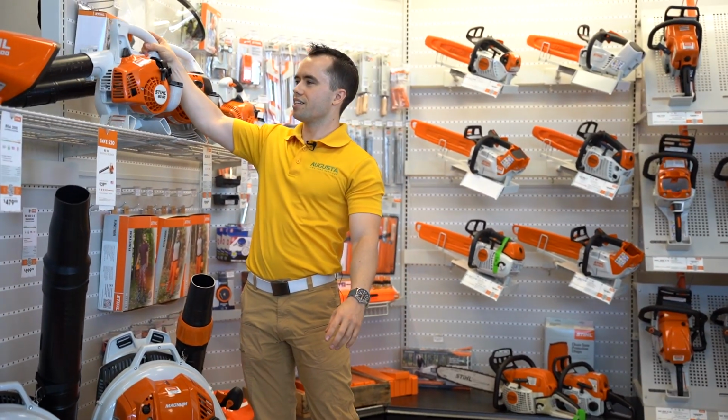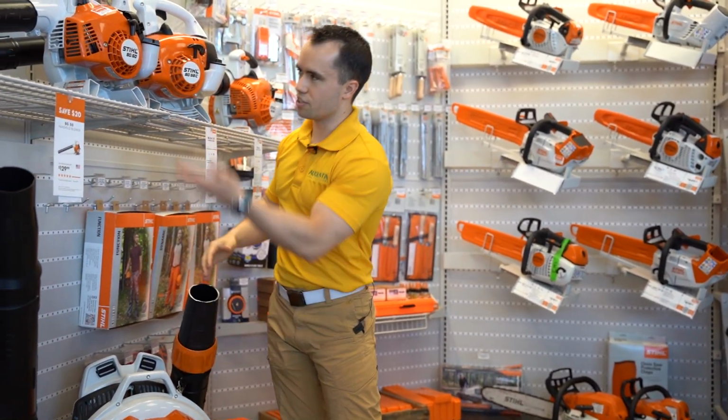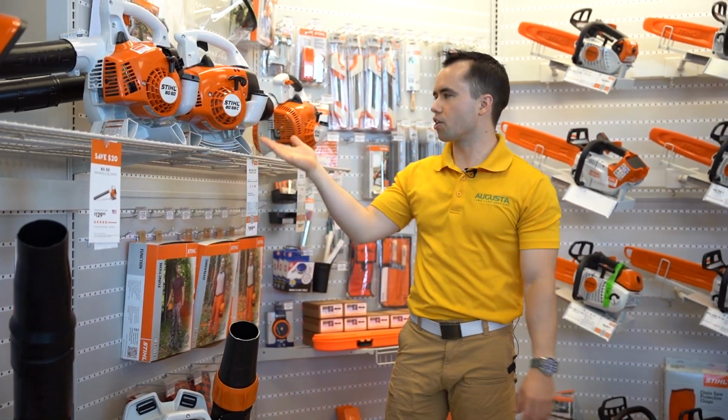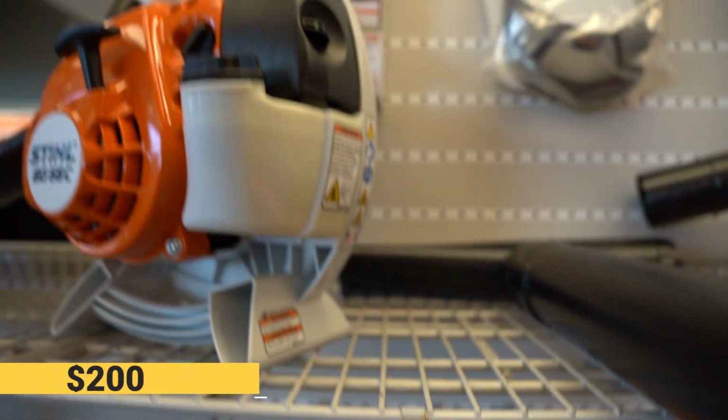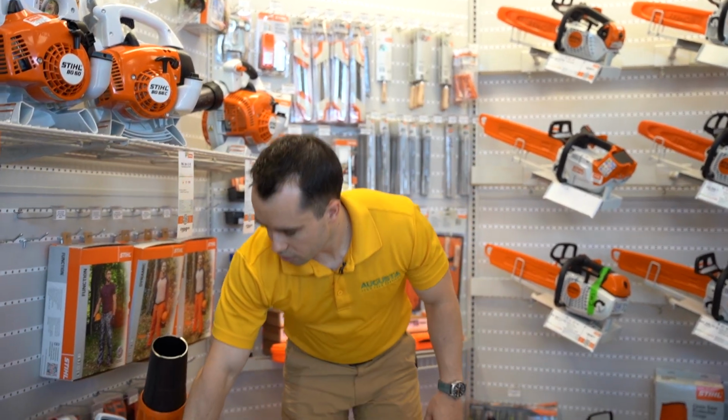So we talked about price. This one's literally gonna be 4 to 5 times more expensive in comparison to the handheld versions. You do have slightly larger models that are $200, so let's just call it 3 times the price for a handheld model versus the backpack blower.